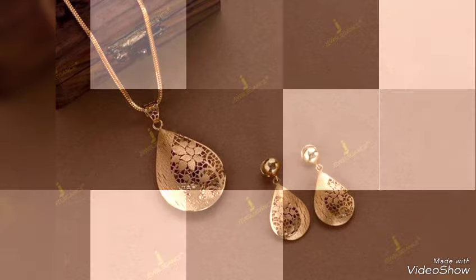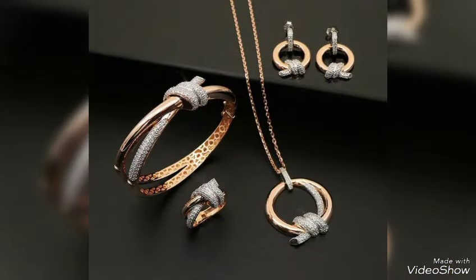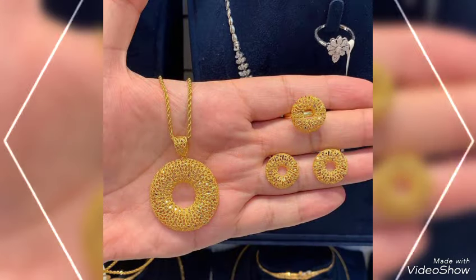And very beautiful ideas of dropping designs in diamond. Many more beautiful and interesting collections. I hope you like it. If you like it, then try this, and if you try it, I hope it looks so nice. Very stylish, and you look too gorgeous. You look very attractive. I hope you must try it.